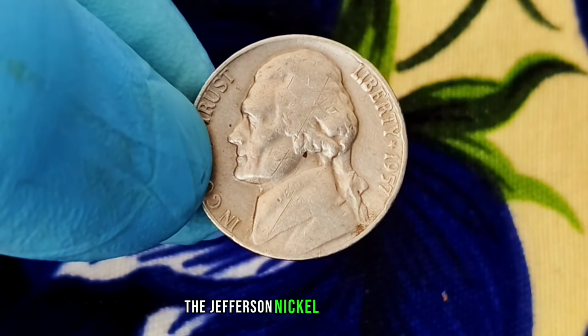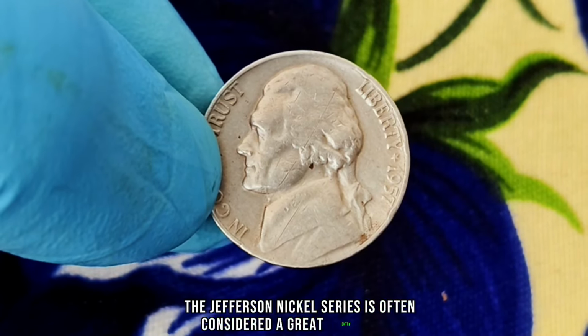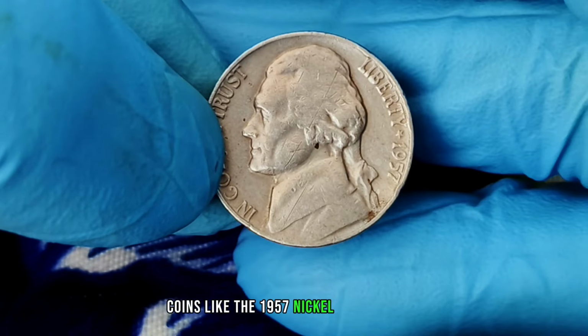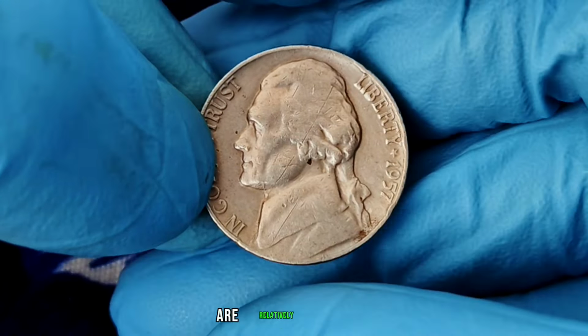The Jefferson nickel series is often considered a great entry point for new collectors. Coins like the 1957 nickel without a mint mark are relatively affordable, but as time goes on, nickels in higher conditions will only become more valuable.